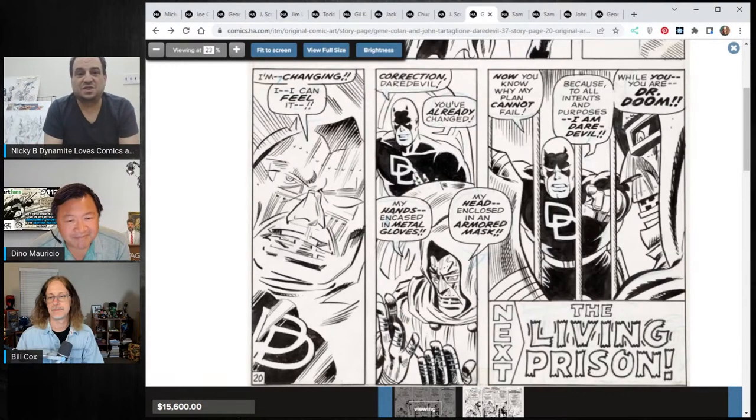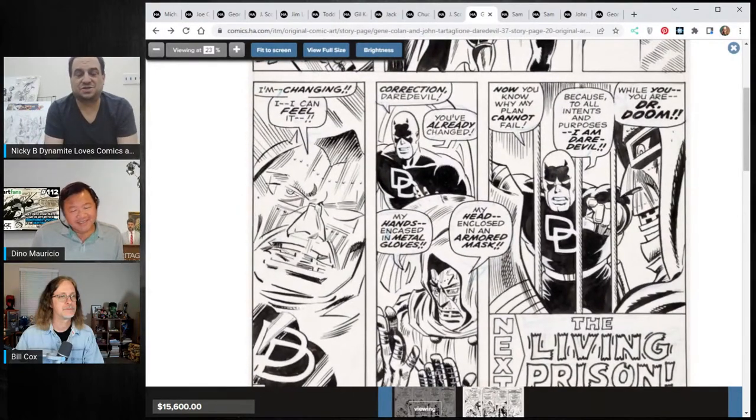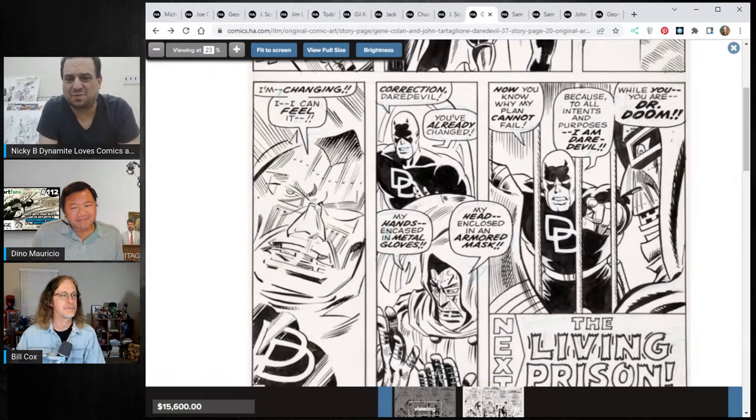For some reason, this issue, maybe with the rumor Dr. Doom's going to be in the MCU, or maybe just because this issue was special to so many people, kind of blew my mind too. I wasn't going after it because I knew it would go for decent money after I saw what Will sold a page for. But I did not think it was going to go for this much money.